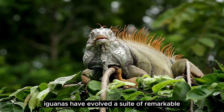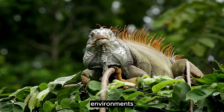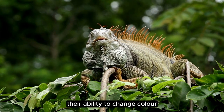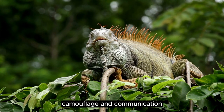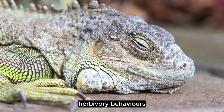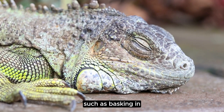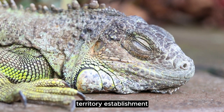Iguanas have evolved a suite of remarkable adaptations that help them thrive in their respective environments. Their ability to change color aids in thermoregulation, camouflage, and communication. Their specialized dentition ensures efficient herbivory. Behaviors such as basking and head bobbing play crucial roles in their social interactions, territory establishment, and mating rituals.